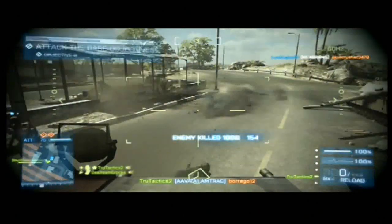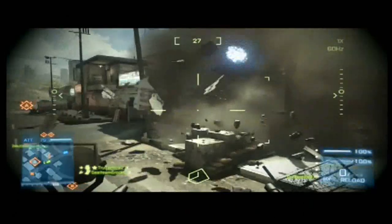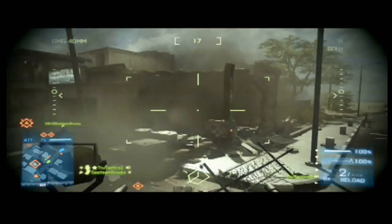Today, I'm going to talk about the AAV-7A1, also known as the Amtrack, which is short for amphibious tractor. The Amtrack has appeared in popular culture, including the video games Battlefield 3 and Arma 2.